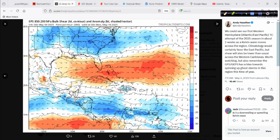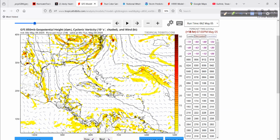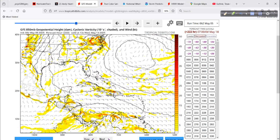Now, one thing that could happen, and I'm going to show you this on the GFS, it really likes to spin things up, making a mountain out of a molehill. Let's just move this out through time. This is the Western Atlantic Basin. Now we're out at about day 10, right there.